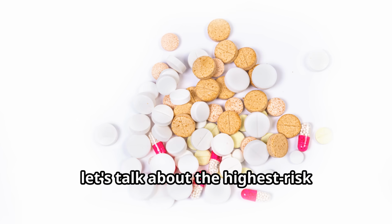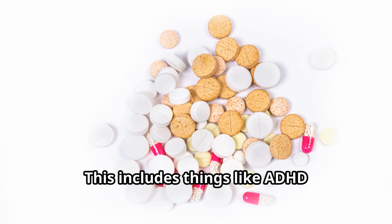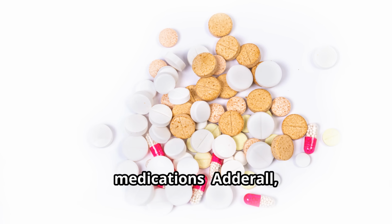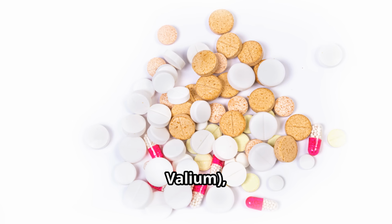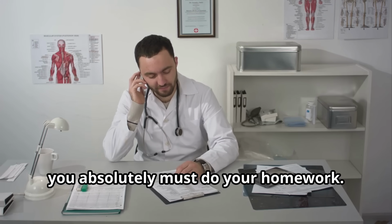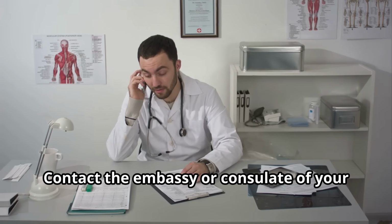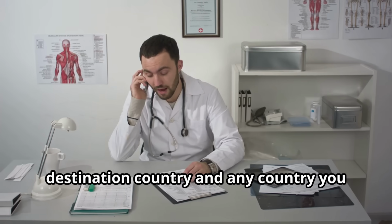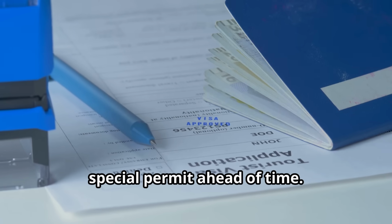Now, let's talk about the highest risk category, controlled substances. This includes things like ADHD medications, Adderall, Ritalin, anti-anxiety meds, Xanax, Valium, strong painkillers, and some sleep aids. If you take any of these, you absolutely must do your homework. Contact the embassy or consulate of your destination country and any country you have a layover in. Some countries require you to apply for a special permit ahead of time.